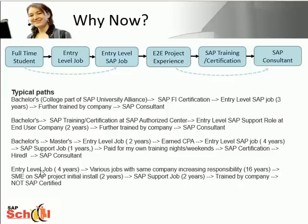Now these are some typical real paths that today's consultants have taken. So one consultant had a bachelor's degree and his college was part of the SAP University Alliance, which gave them a lot of training in SAP as part of the college curriculum. This helped this consultant get an FI certification while he was studying, and based on this he got an entry-level job, worked there for 3 years, he was further trained by the company, and then finally he became an independent SAP consultant. So this way there are various other paths that are possible. In fact, the last one says he's not even SAP certified and he's working as a consultant.